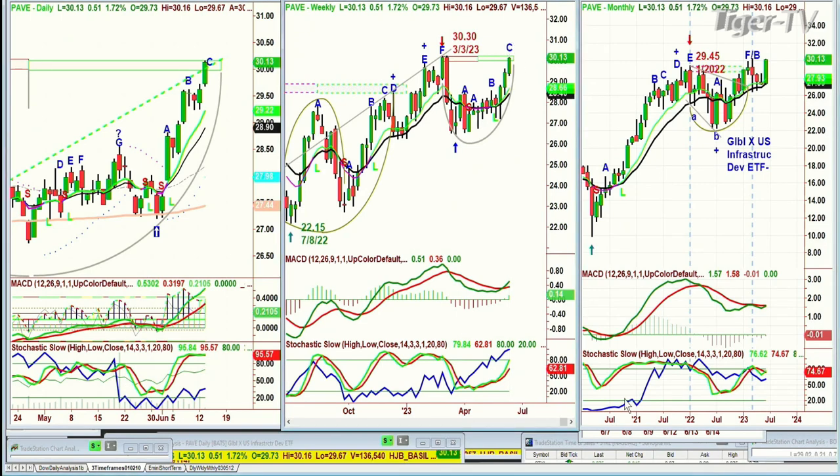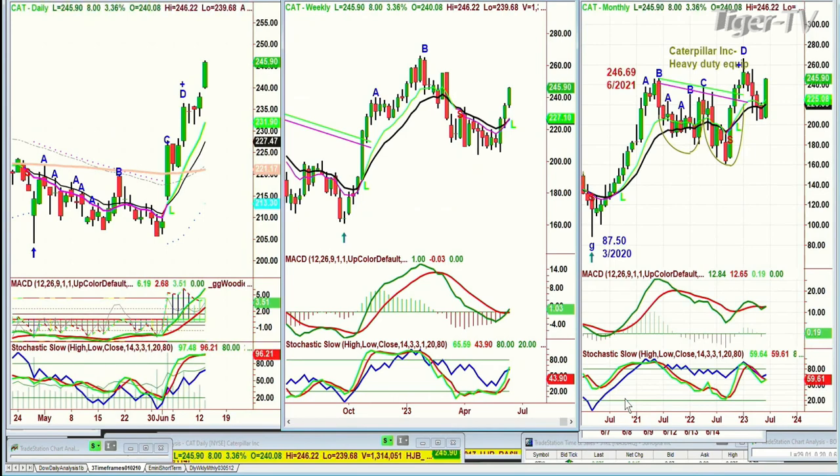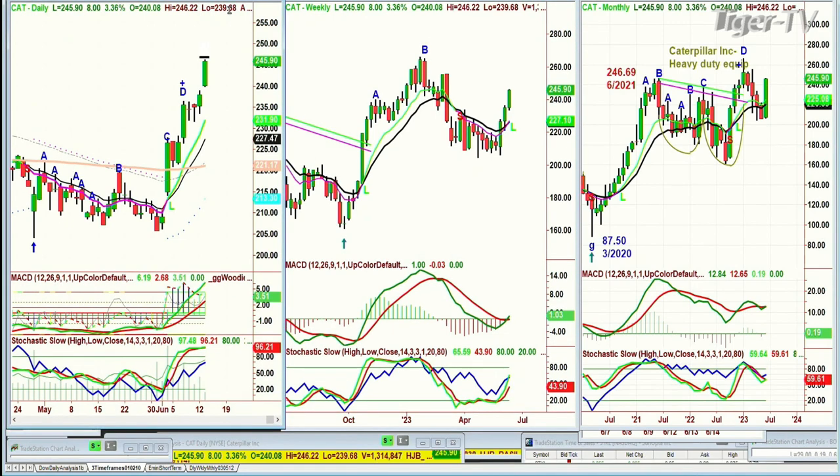And you've got a Caterpillar, which must be part of that, acting well. Look at this Caterpillar up today, up $8 at $245, 3.36%. I've got this as a leg E in the daily chart, but it could have recycled. It doesn't matter. Everything here is positive. The weekly chart has a long way to go to get back into the 260s where the last high was. And it made a peak D in the, this is Caterpillar, the heavy duty equipment.